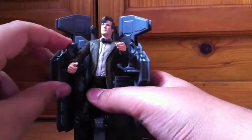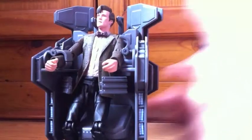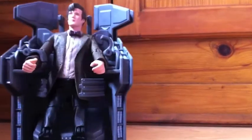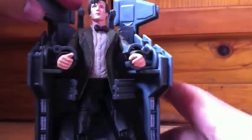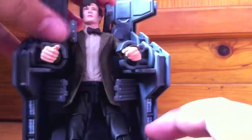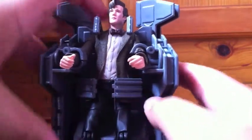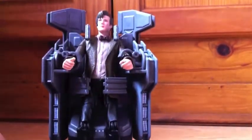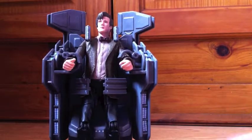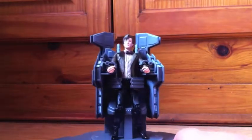Put his arms down there and close that. Put that arm in there and close that. Okay, they're closed. Let's bring the shoulders down and then the stomach in. And there we go. The 11th Doctor in the Pandorica chair. Now this just looks absolutely amazing.